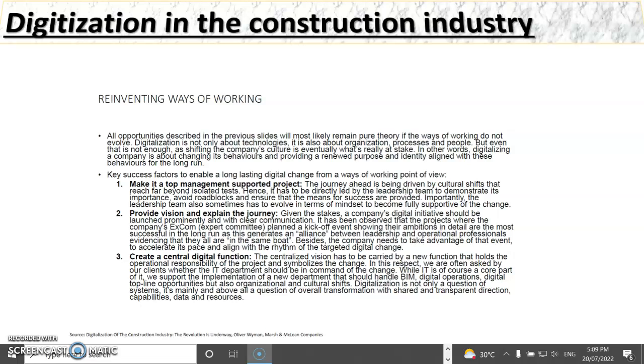But even that is not enough, as shifting the company's culture is eventually what's really at stake. In other words, digitizing a company is about changing the behavior and providing a renewed purpose and identity aligned with these behaviors for the long run.